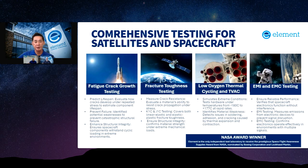I've been with Element 28 years, and I'm on the destructive side. As you know, every day across Element, we perform thousands of destructive tests. But most important for space is fatigue, crack growth, and fracture toughness, as it can determine which component is used for what, and also the lifespan of the component, but also how we can prevent failure, which I will go into further details after this slide.